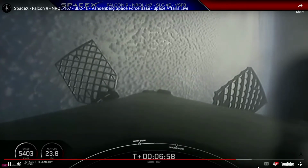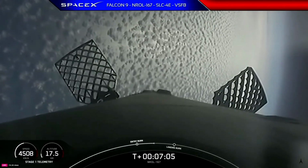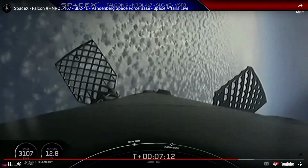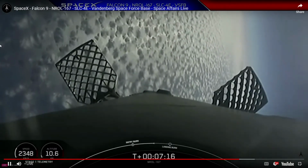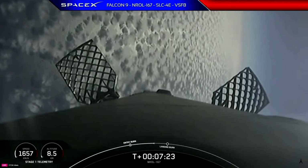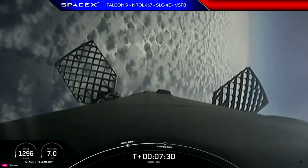Stage 1 FTS is safed. In just under a minute from now, we will ignite the center engine on the vehicle for the landing burn. The landing burn will last about 15 seconds long, and that helps slow the vehicle just in time to touch down again on our drone ship, of course, I Still Love You, currently in the Pacific Ocean. And we do only use one single engine for that landing burn. Stage 1 transonic. Stage 2 FTS is safed.